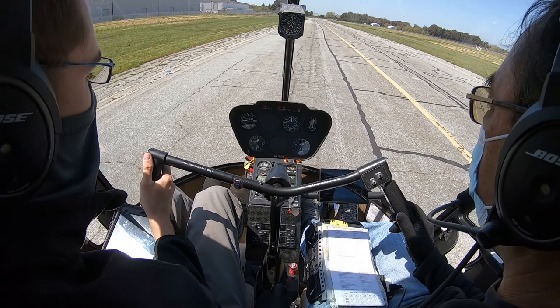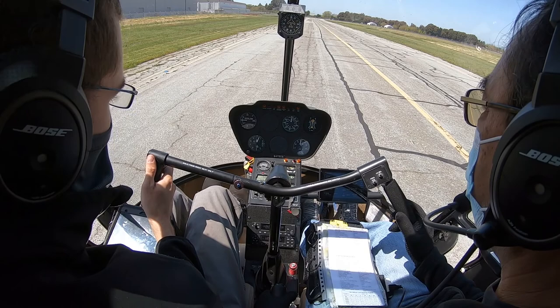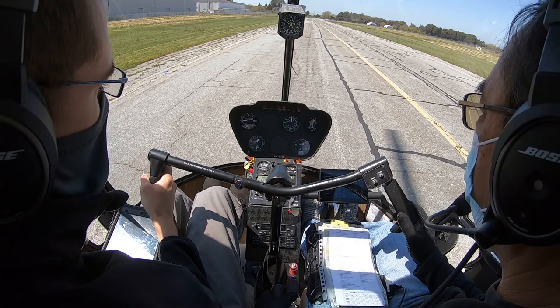Hayward Tower, helicopter 90 Hotel, request left traffic, spot Charlie. Helicopter 90 Hotel, make left close traffic, spot Charlie, clear for takeoff, clear to land. Spot Charlie, clear for takeoff, clear to land, 90 Hotel.